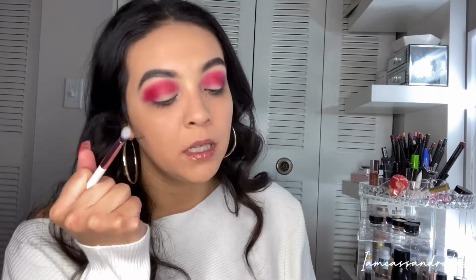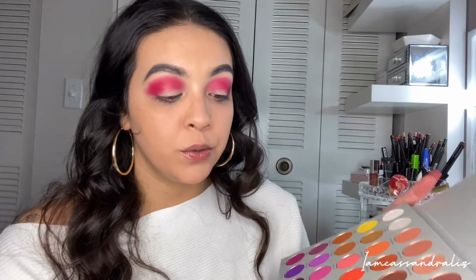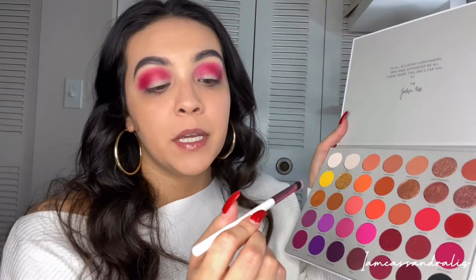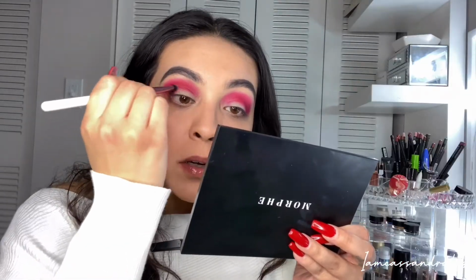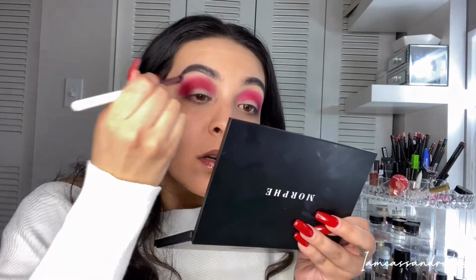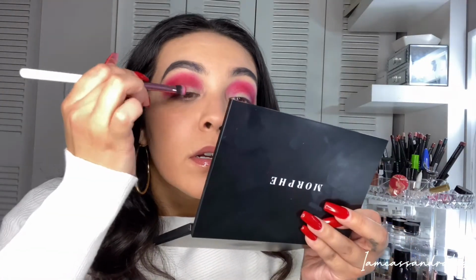What the F? I need to upgrade the lights in my house just because the light is so yellow in the background that you guys can see the difference. Oh my god. I was looking hella yellow. But now I'm just gonna go into the shade Next. And I'm using BH Cosmetics number 6 brush. My outer V and bring it in. This is going all over my lid, by the way.